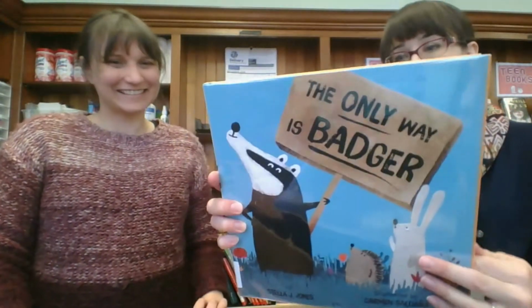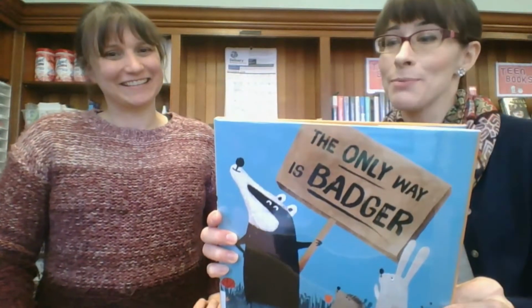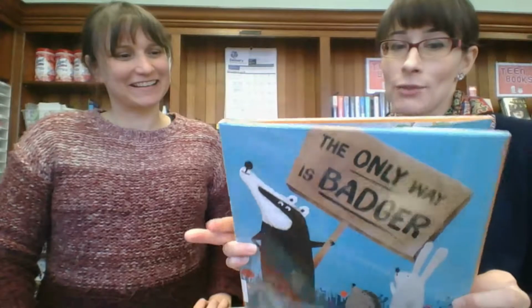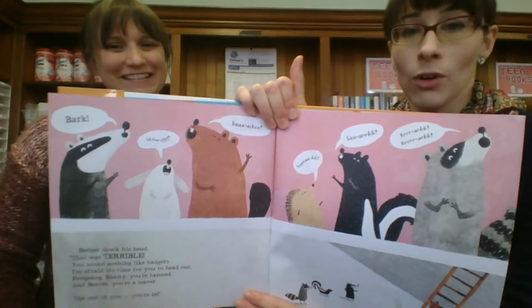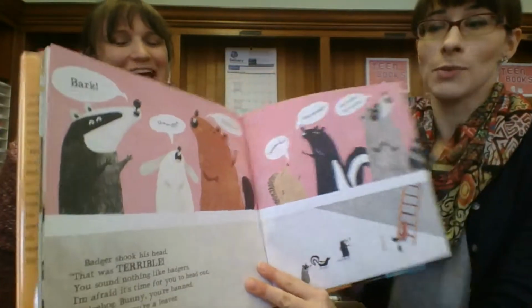That could be. The Only Way is Badger. If it's not black and white, then it's just not right. I can kind of see what direction this book is going to go. I think it's good for little kids to have books that explore moral issues, judgment. I feel like specifically my children sometimes have a lot of trouble with the whole compromise. What is compromise? Or just letting things go.